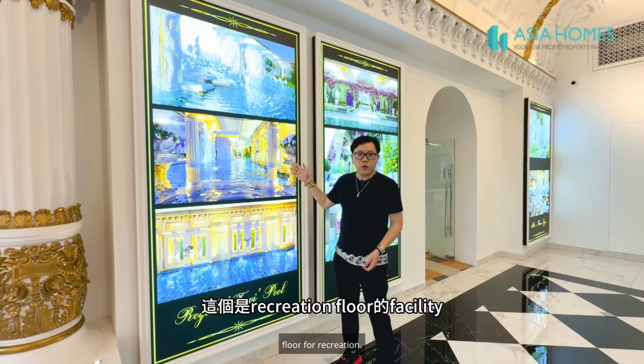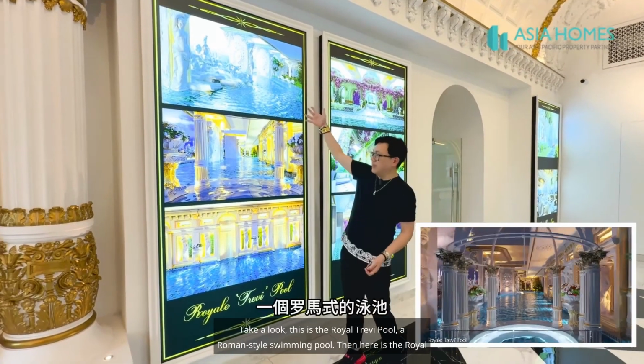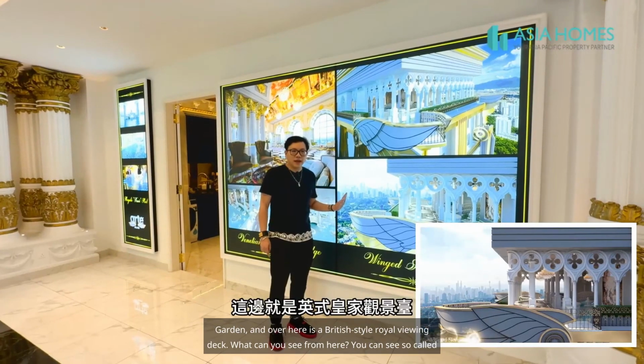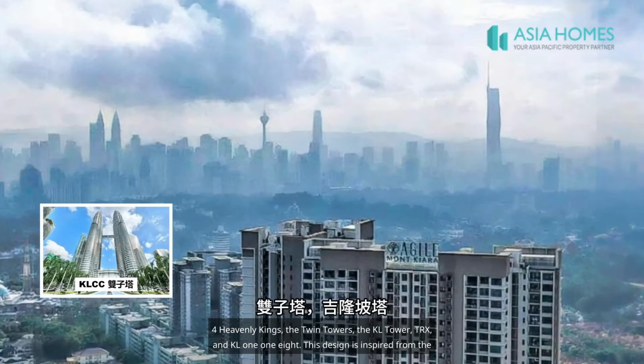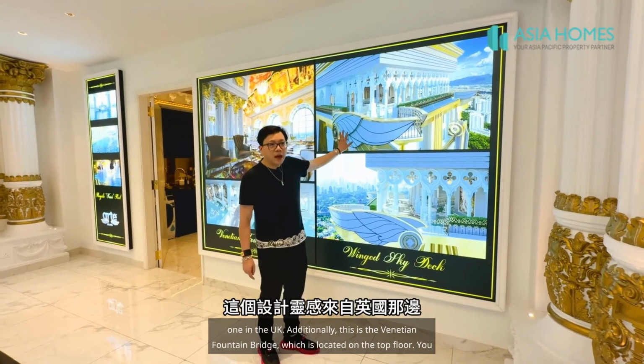This is the facility floor for recreation. Take a look. This is the Royal Trevi Pool, a Roman-style swimming pool. Then here is the Royal Garden, and over here is a British-style Royal Viewing Deck. What can you see from here? You can see the so-called 4 Heavenly Kings: the Twin Towers, the KL Tower, TRX, and KL 118.